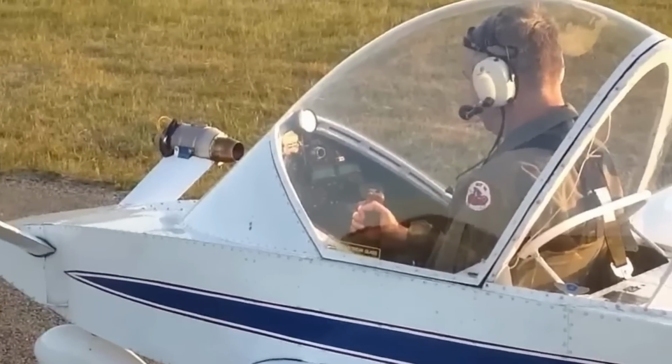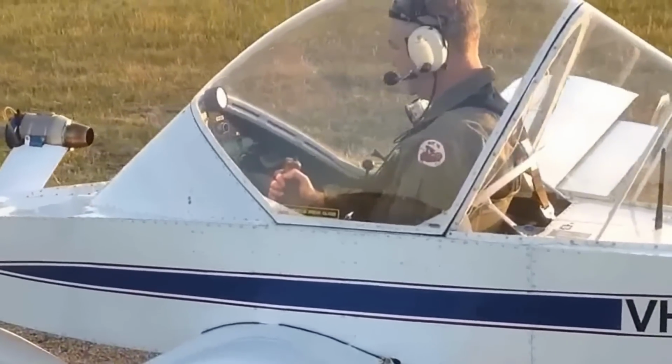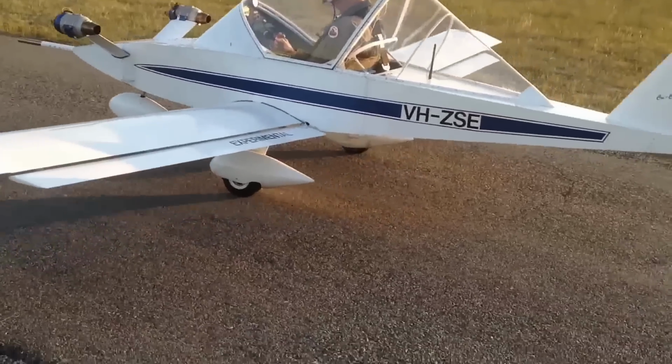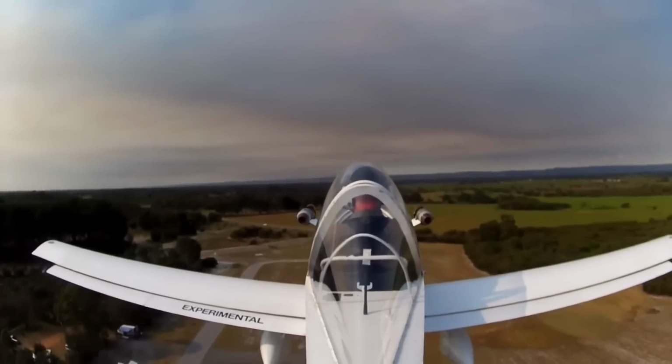It's been fitted with piston, electric, and even jet engines, showing just how versatile it really is. This plane proves that even the smallest aircraft can pack a punch.